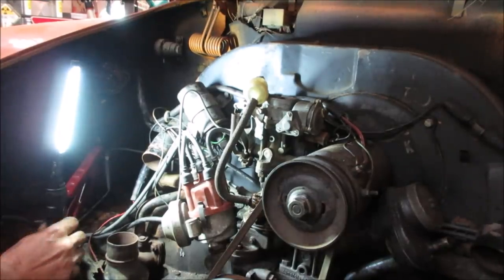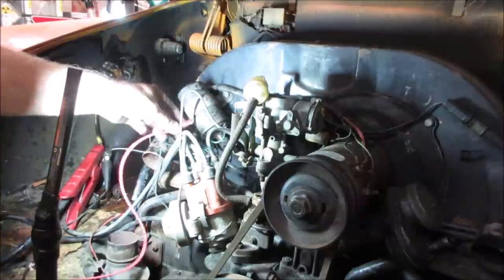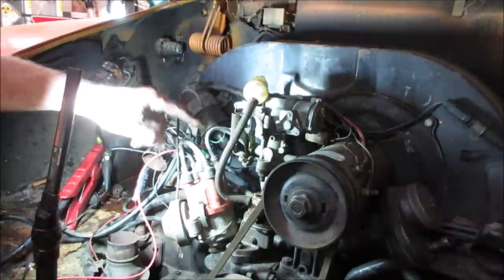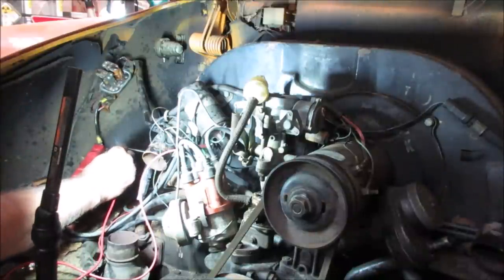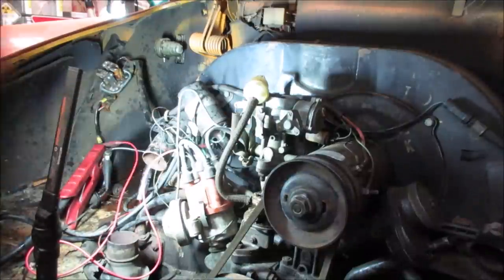Like I said earlier, I don't have a key. So we're going to run a jumper to the coil. So the coil, one side's hot and one side is the points signal, which is more of a ground. So the green wire is that one. I know that one comes from the points. And then this is going to go directly to power. And you can hear the solenoid. Hopefully you can hear the solenoid inside the carburetor clicking.